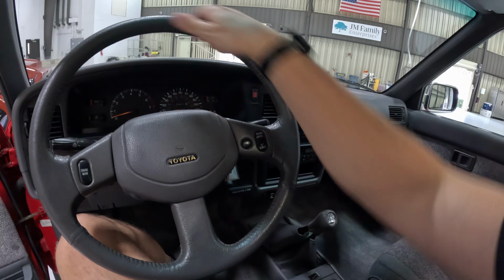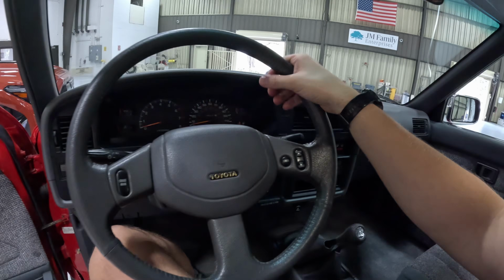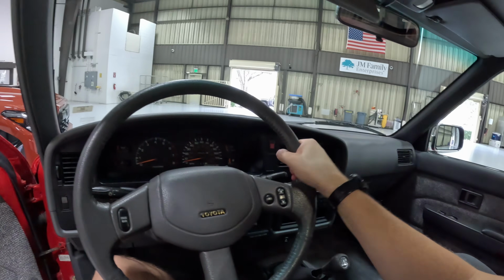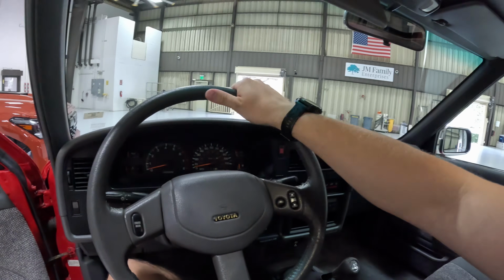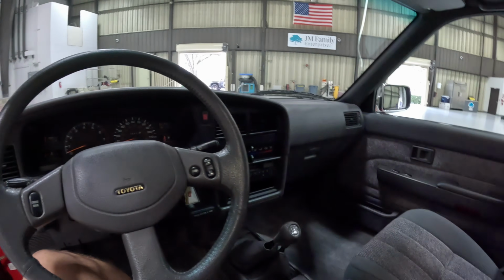Very well, I mean, just everything about this leather steering wheel just feels so nice, and look how small it is. This steering wheel is smaller than even like a modern day Miata steering wheel, which is the smallest steering wheel I can think of currently on the market. Like, feels awesome. Look at these fat tires.